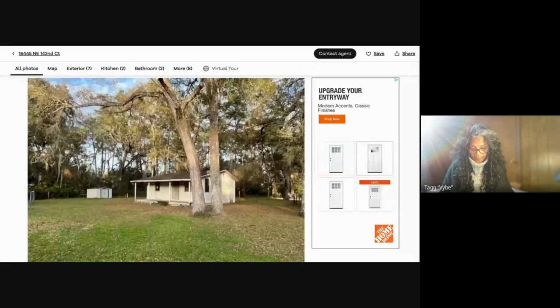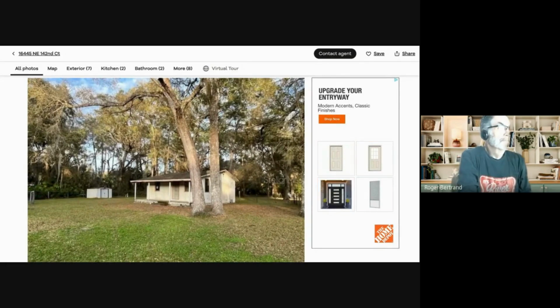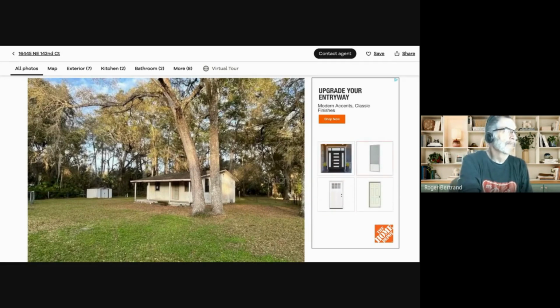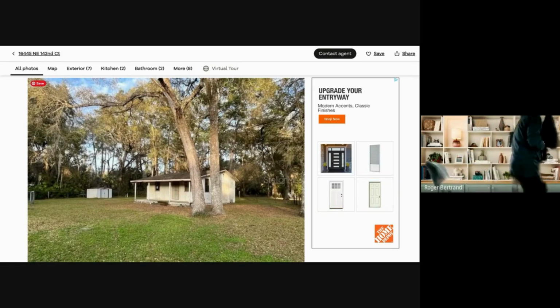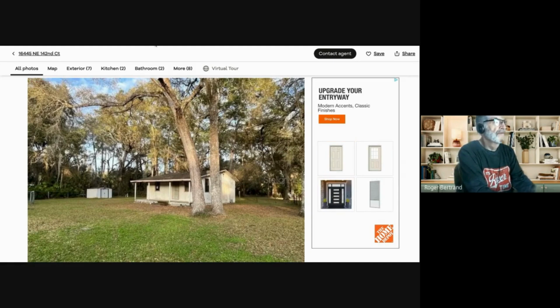All right, so today we are looking at a home located in Fort McCoy, Florida. The address is 16445 Northeast 142nd Court, again in Fort McCoy, Florida. This is a 2-bedroom, 1-bath home. It is 725 square feet, and it's on just under a quarter of an acre lot. It's 0.24 acres.